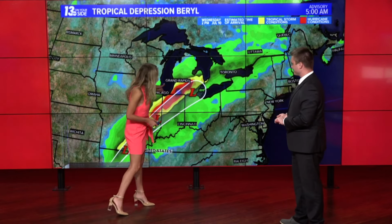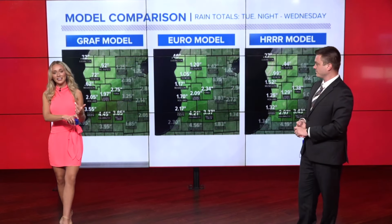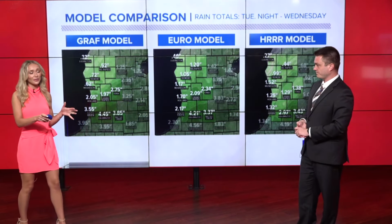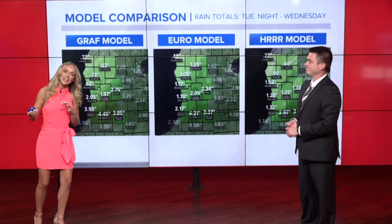You can see these darker shades of red, yellow, oranges, and purples even starting to mix in there. And those darker shades are indicating where we could see potentially some flooding come from this system overall. Now that rainfall is going to begin as early as 6 o'clock tonight, and it will continue on all throughout the afternoon hours tomorrow.